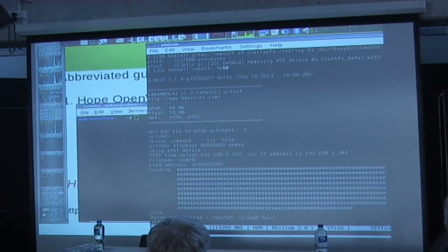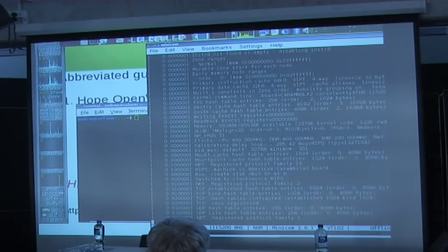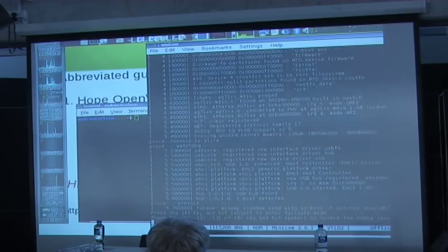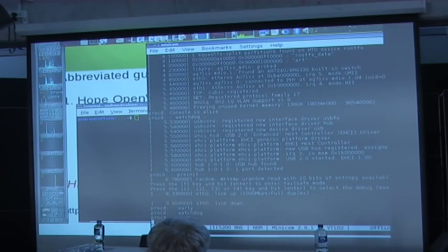Awesome, so I'm loading that, I'm going to run it. So this is a stock OpenWRT that's just running from RAM that I've loaded. It hasn't got grsec applied. Let it boot. So pretty standard Linux embedded firmware on this kind of thing.